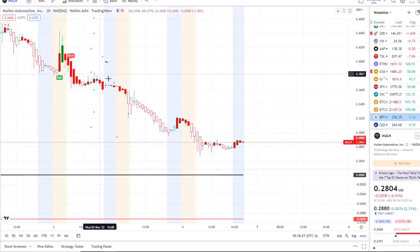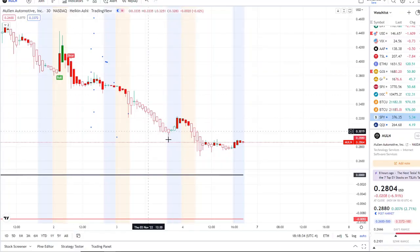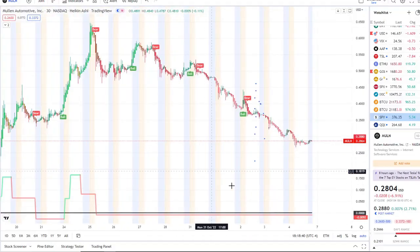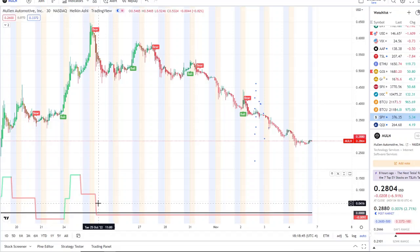So here we are. It's been under a bear indicator, MULN stock, since 40 cents up here, back on the 2nd of November. It hit a dip area, tried to bring itself back up, quickly rejected again, no bull indicator, and the outflows have been below the midpoint since way back here on October 25th.